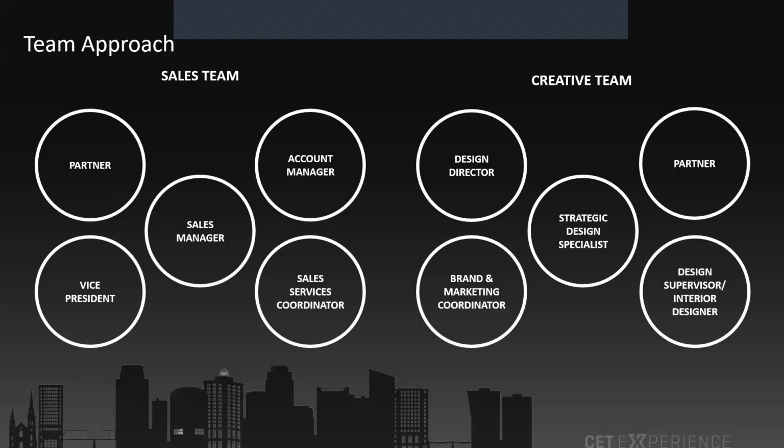All right. So going into team approach, at Workspace, we found a lot of success with a team approach, so that we can leverage expertise and also divide work. Depending on the RFP, we may or may not have the following people involved.